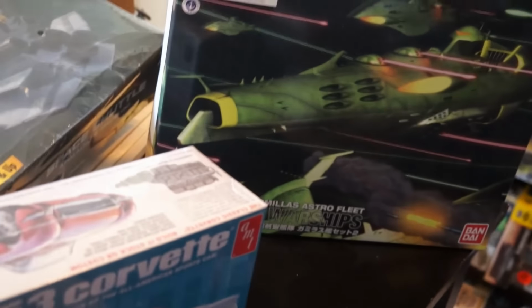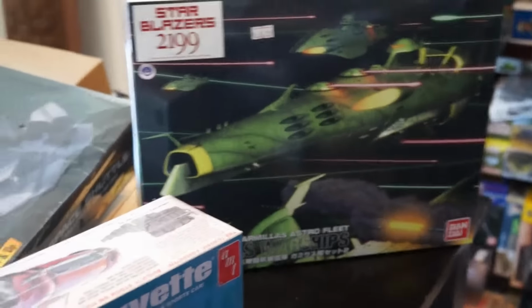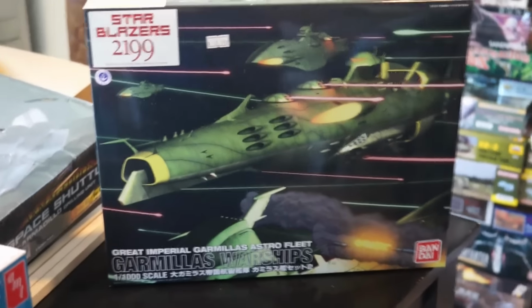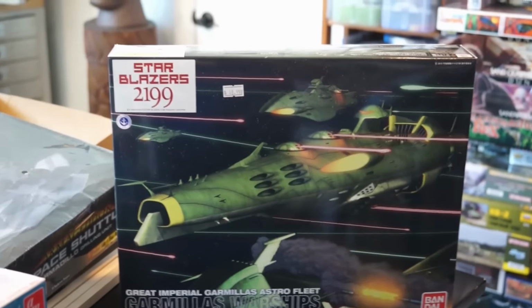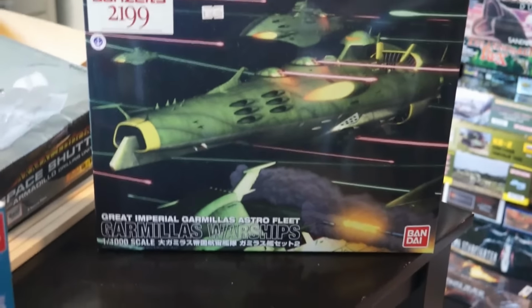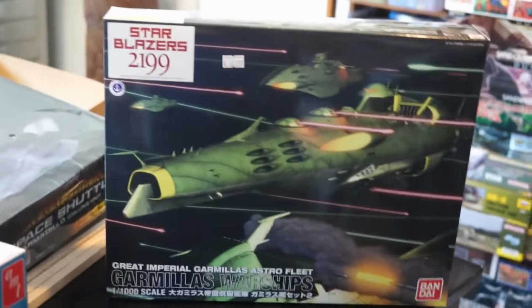we are going to talk about a few things on the table. Went down to Houston over Christmas break, picked this guy up. It is a Bandai kit. It actually has 4 models in that box. It's from Star Blazers, $21.99. Or Space Battleship Yamato.